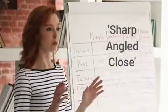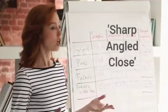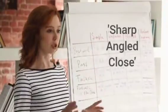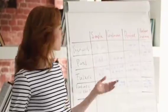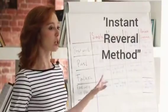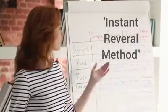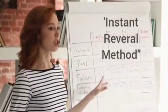The sharp angle close is used to turn an objection into a reason for buying, and it is best used when the customer has almost run out of resistance or reasons for not buying. Specifically, the above method is called the instant reverse method. The instant reverse method might go something like this. When your prospect says, "I'm not interested," you say, "That's exactly why I'm calling."